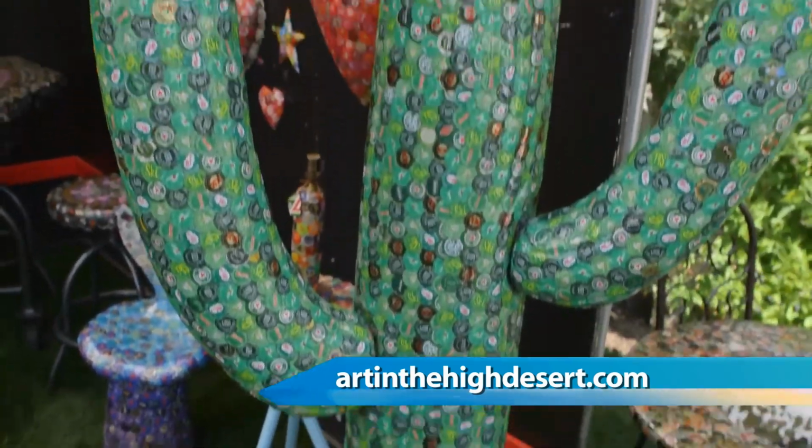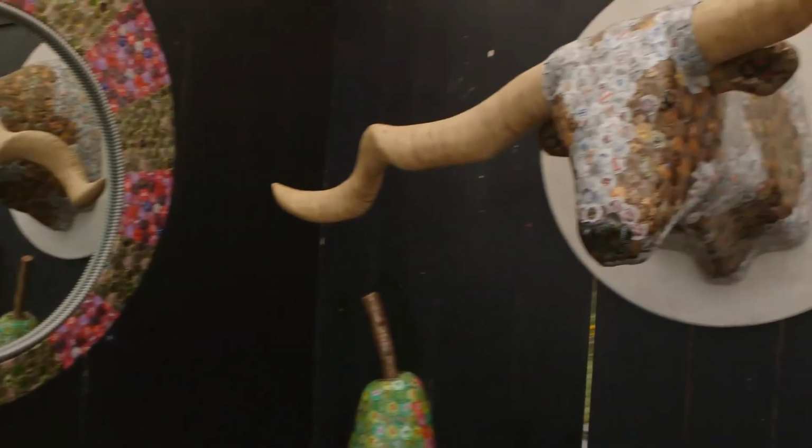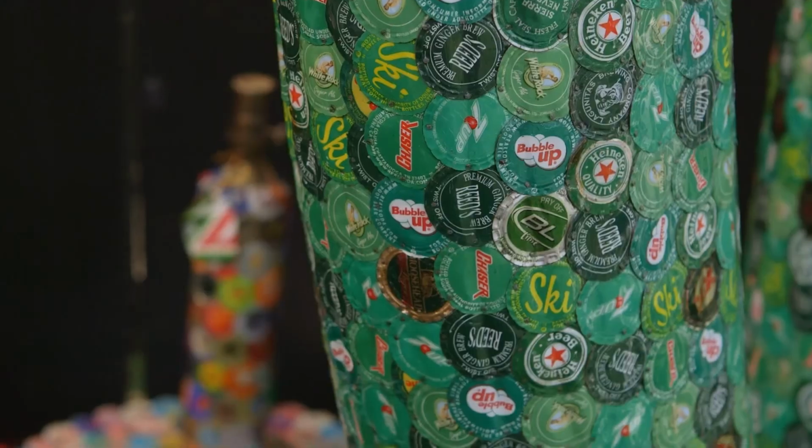This is Dakota. He wins the award for the most colorful, crazy, fun art that we've seen all day. How did you get into doing this? There's all these bottle caps. Yeah, and this is fun. I had a barrel full of caps 12 years ago, and I was doing these sculptural wood functional sculptures, so I wanted to make it look metal. That was the initial thought.